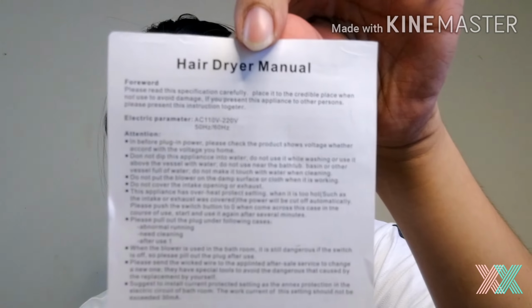Yung manual. Ito yung nakasulat. So I'll just read the important parts. So based sa hair dryer manual, you must check the plug-in power if the voltage whether accord with the voltage you have at home. And second is, do not dip this appliance into water. We all know that. And also, do not cover the intake or the exhaust. So wag natin itakip yung mga kamay natin dito, wag natin takpan.